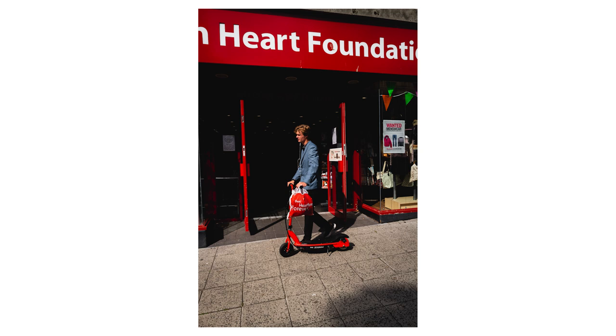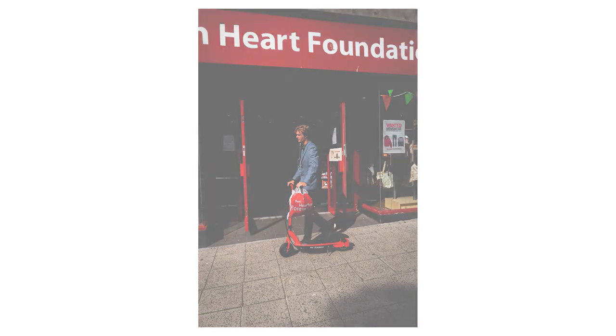Caught him in the corner of my eye, and I wanted to take a picture of him before he rides off. So, yeah, really good shot. I really like it, mainly because of the colour and the highlights and shadows. I think this is just the perfect one. So, on to the next one and last one.